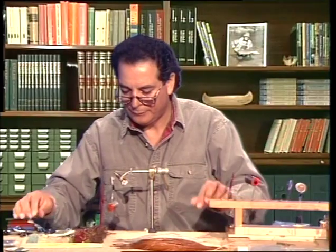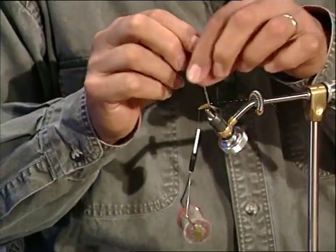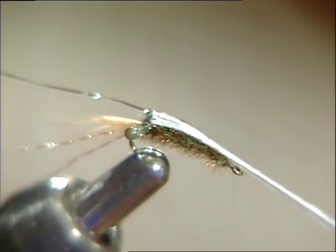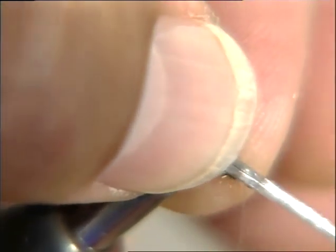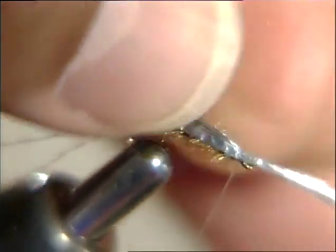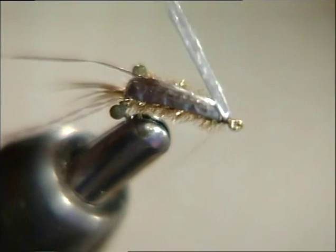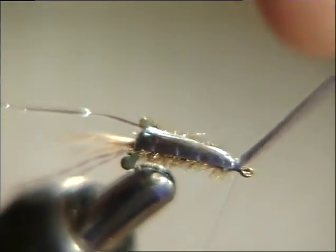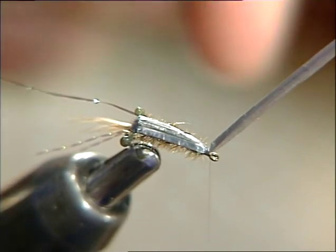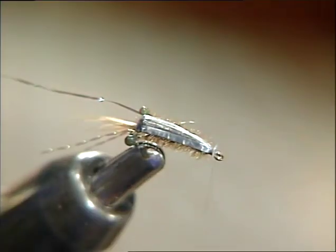We trim, and we bring the raffia or Swiss straw, whichever you decide to use, to the back, all the way to the eye of a hook. We give it two wraps with the ultra fine thread just to secure it, and we'll trim. Like this.